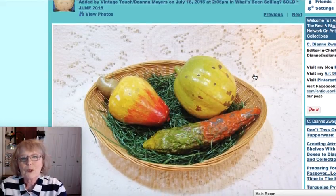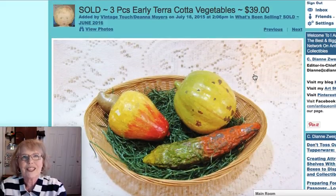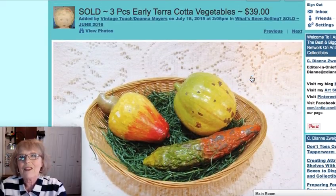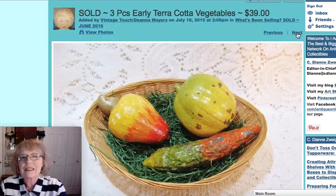And here was a group of terracotta vegetables, 3 pieces that sold. Really interesting. Had a little bit of paint wear, but nothing severe, and really charming. Hard to find things like that. And those sold for $39.